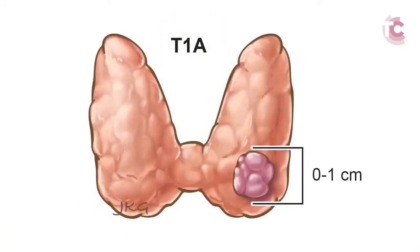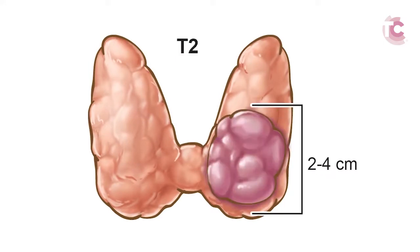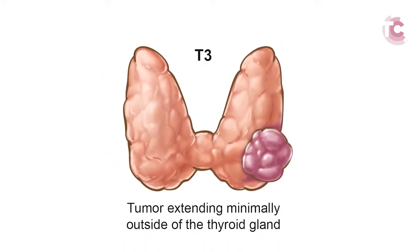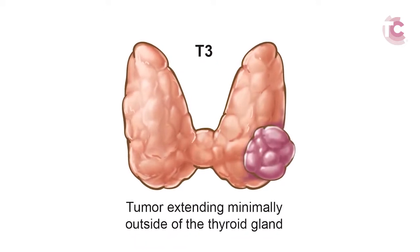The T in TNM refers to the size of the primary tumor within the thyroid gland. A T1A tumor is 1 centimeter or smaller. A T1B tumor is 1 centimeter or larger. A T2 tumor is greater than 2 centimeters but no larger than 4 centimeters. A T3 tumor must be greater than 4 centimeters if limited to the thyroid. However, if the tumor extends minimally beyond the thyroid gland, no matter what the size of the tumor, it is also classified as a T3 tumor.